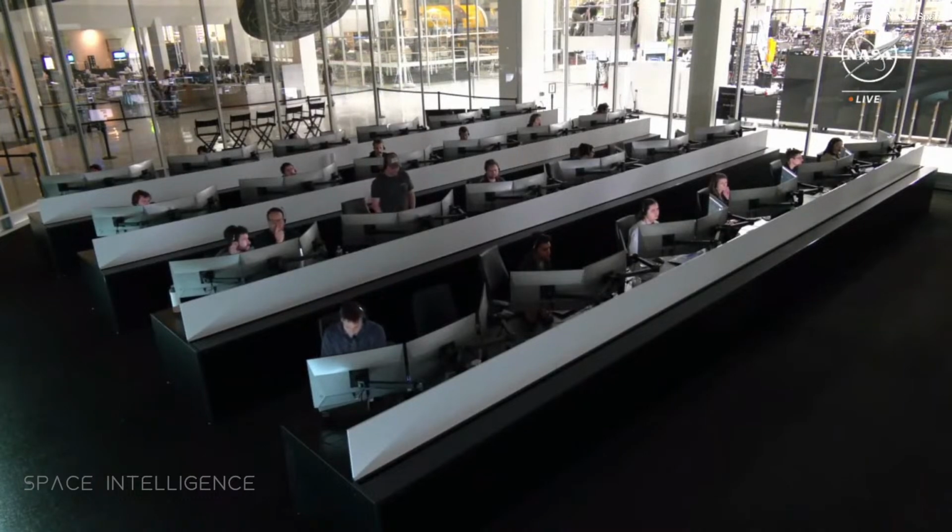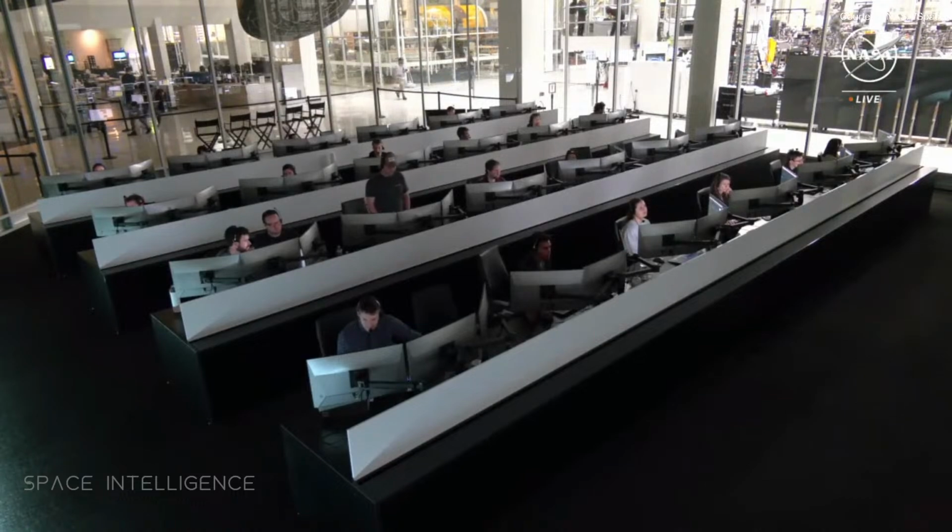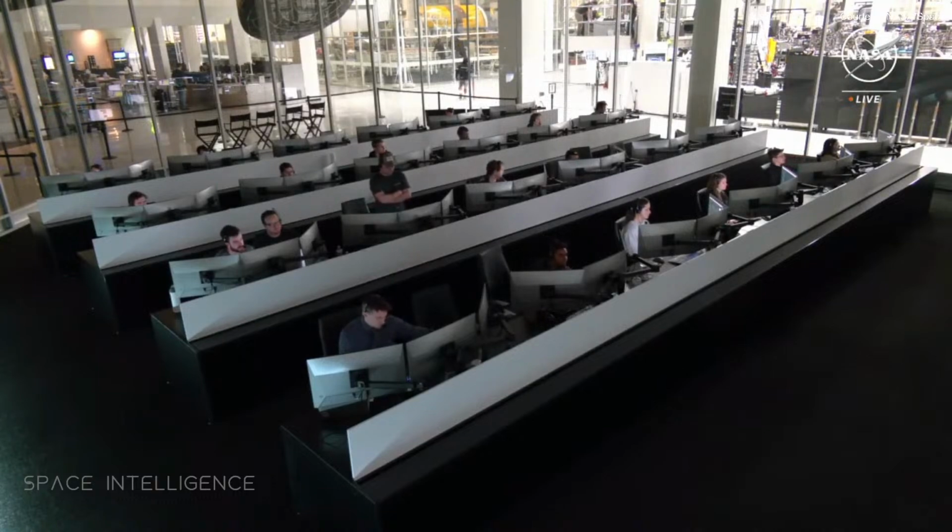Second set of hooks continues to open as planned. Everything continuing to go smoothly in the second set of hooks opening. Second set of hooks open. All hooks open and nominal. Good.